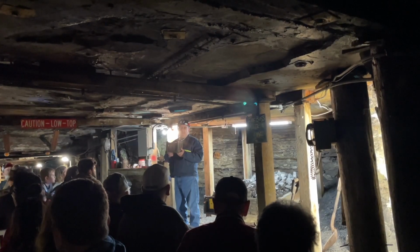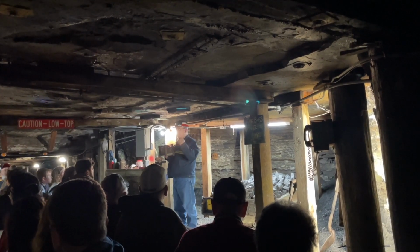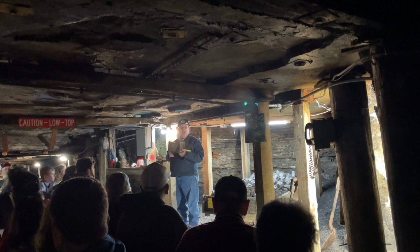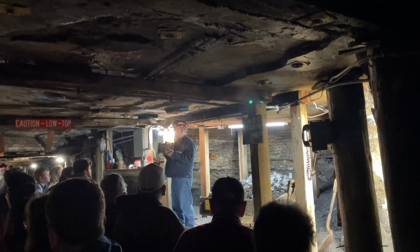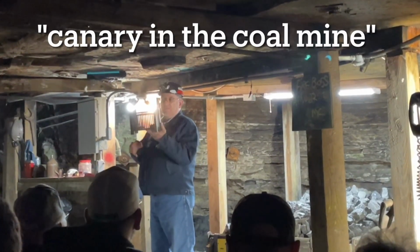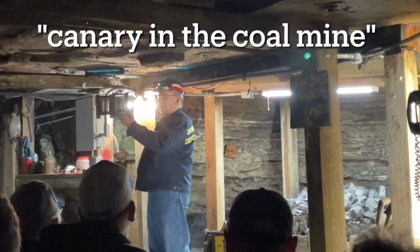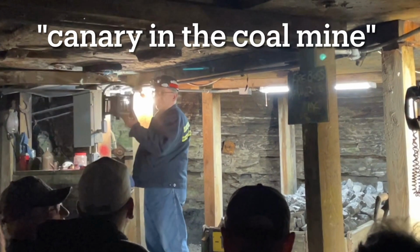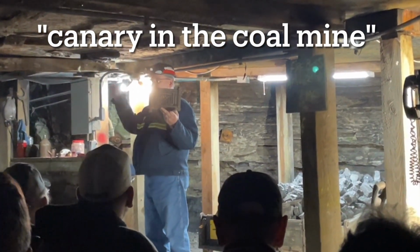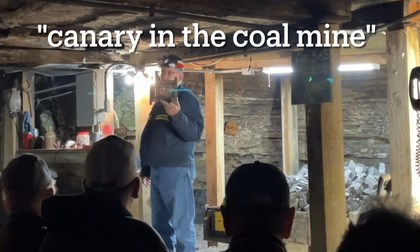So if you get anything below the 18, it starts getting harder to breathe. And so you'll just get real tired and sleepy and want to lay down and go to sleep. So if it got down below that, the canary would look like this one in here laying on his back. That means it was just about too late for you to be in there. So you'd have to figure out some way to get air up in there where he's working.